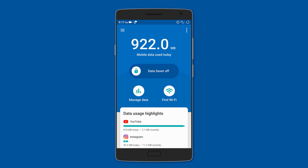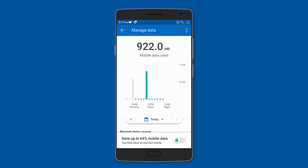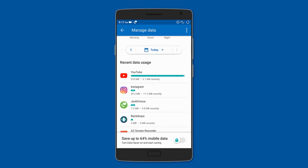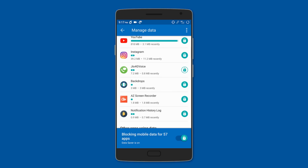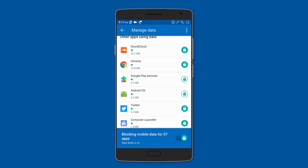Following that is Datally, which allows you to monitor and save data. You can view your data usage for different days and which app consumes how much of your data. In case the usage is really high, you can turn on data saver, which will block data access for selected apps. So it's a nice app to manage mobile data, especially if there is high consumption in the background.